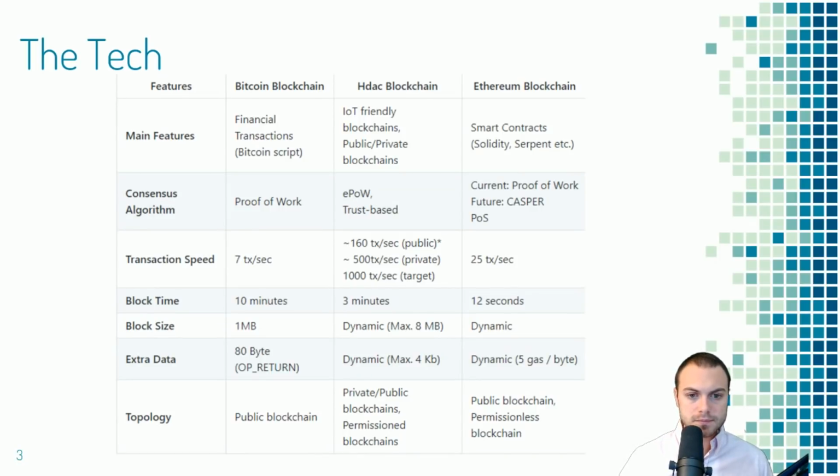And again, these transaction speeds here are much higher right now than Ethereum and Bitcoin. Of course, Ethereum has plans to change that. But of course, you're competing with something that Ethereum hopes or promises to do in the future. So keep that in mind when you invest in things. Right now, Hdac is running at, like I said, these numbers here. So even faster than Ethereum is already.